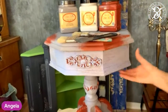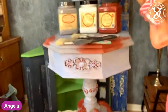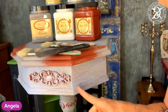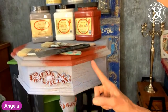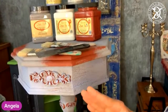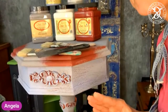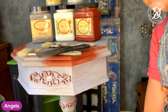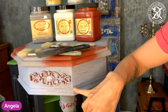Okay, can you see this crackling? Can you see the rustic red peeking through? And can you also see that there's still all three colors in there? It's the blueberry on the top and the Mason Dixon gray. I'm gonna show you how I created this look, because this is basically done with crackle. And this is the look we're going for.